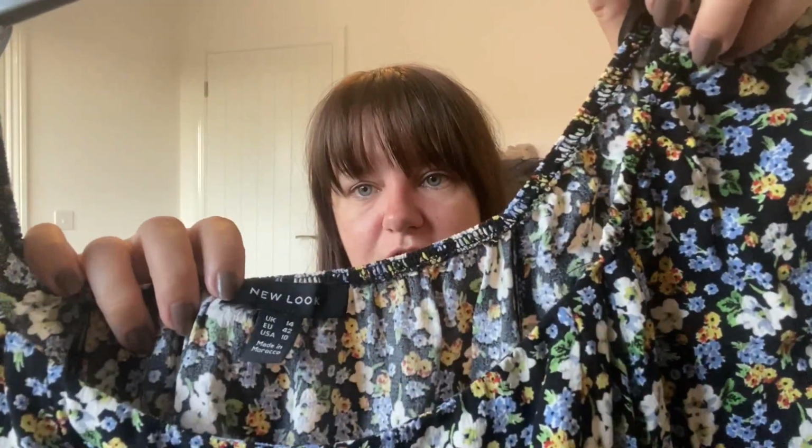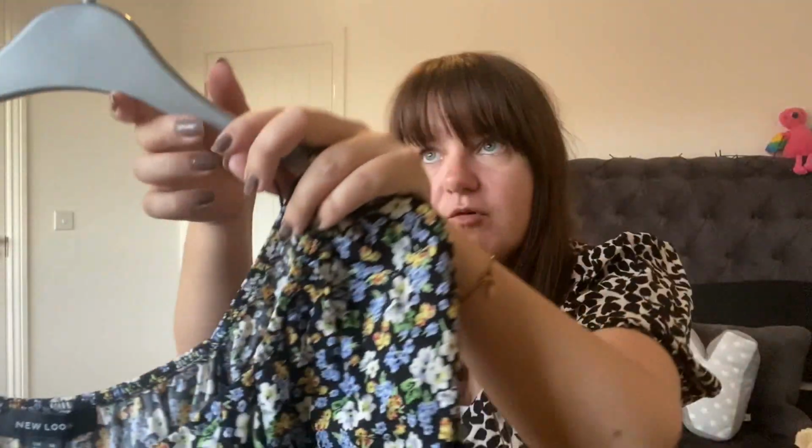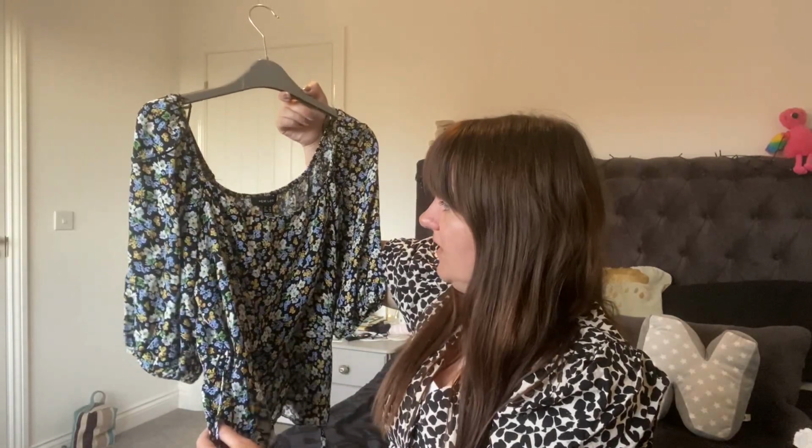So this was there, and I looked at the label and it was New Look, and it is a size 14, which is just there. The other one I've got is a size 12, and I think it's okay. But then when I saw this, I thought, yeah, you know what, I'm going to get this. So this is beautiful, really, really nice.